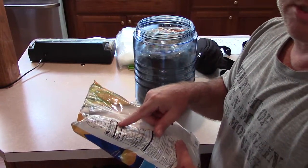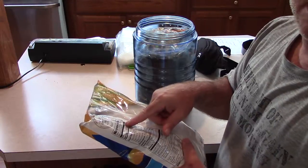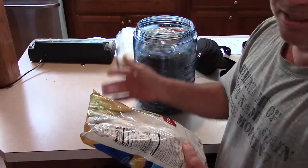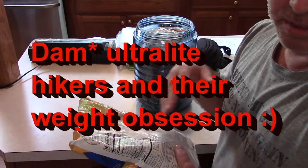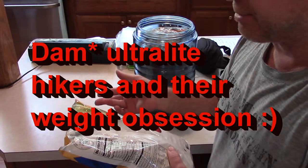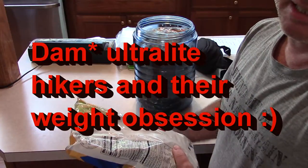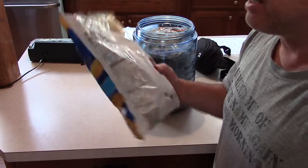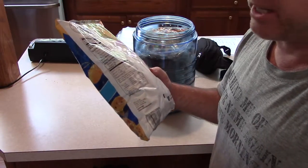So I'll do 10 chips per day, and I actually count them out. I know it sounds crazy, but you don't want to take more than you need. You don't want to take less than you need. I do 10 chips a day. If I have room, like sometimes on shorter hikes, I'll take 20 or 30 chips a day, because these are really good for a quick burst of energy.